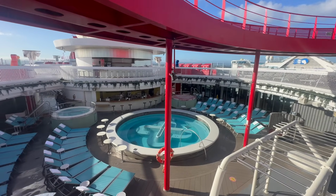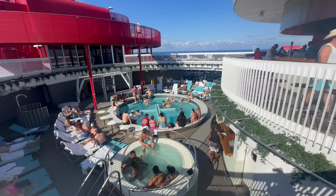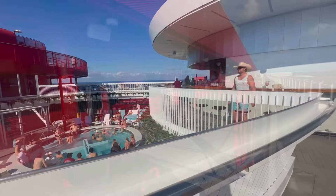I got here early one day to show you what it looks like without a bunch of people filled in there. But again, just not the best pools here. But they do have lots of bars.